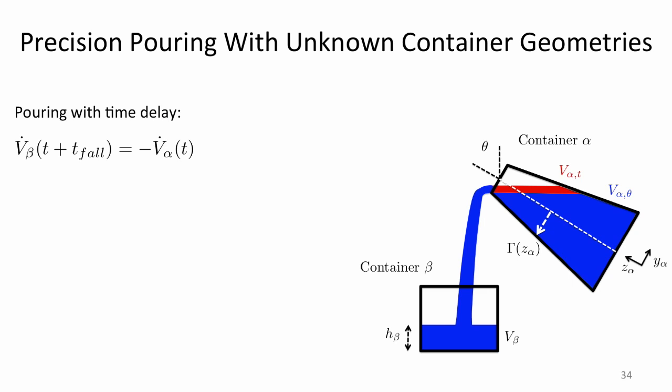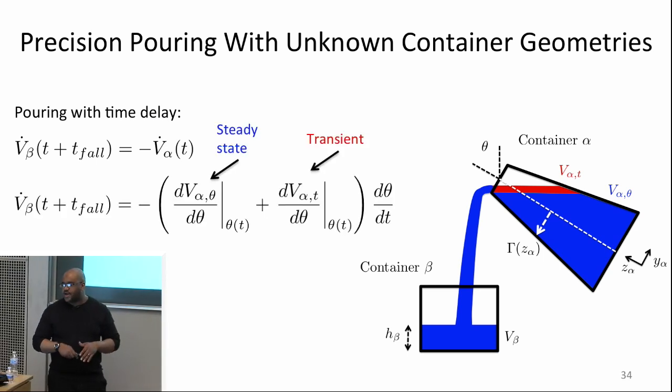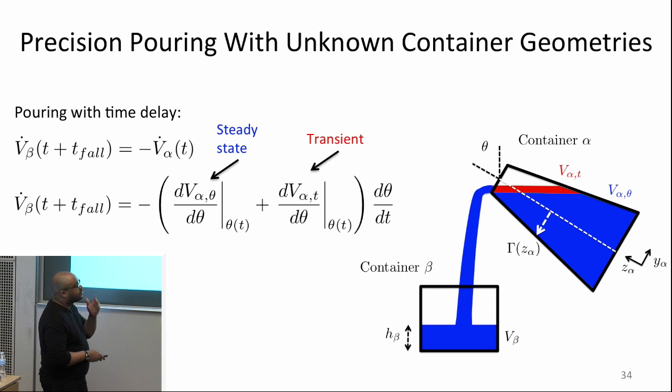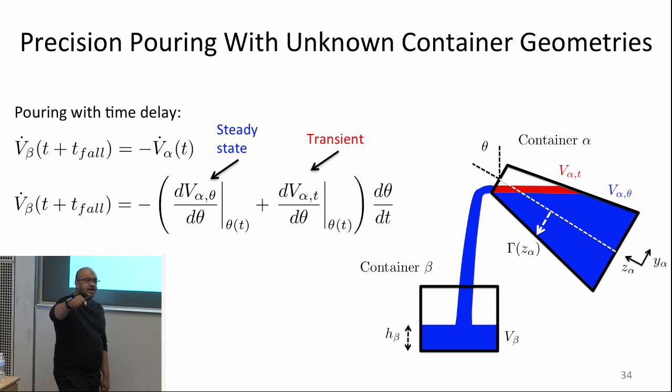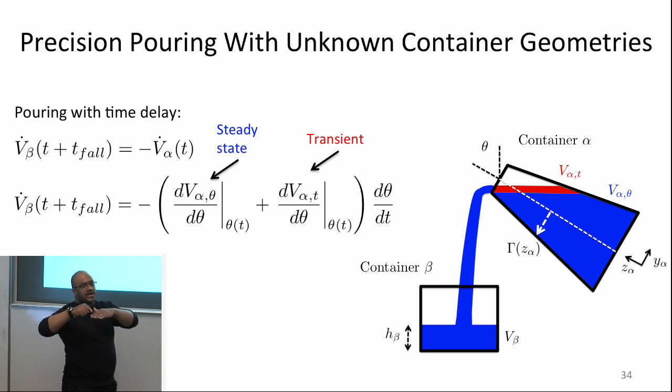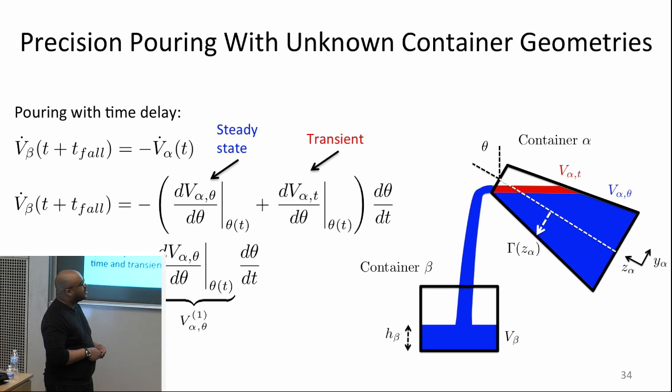So now we have the time, the volume in the receiver is equal to whatever current time of exiting the container plus the time it takes to fall. Now that's relatively negligible. It's about 0.11 seconds for the relative heights that we were holding the container geometry. But if I actually split this up, I can think of the fluid below the pouring lip as being steady state. If I stop rotating and I held it still, this is how much fluid would remain inside of that container. And the red is transient, so we're going to define it in that way.